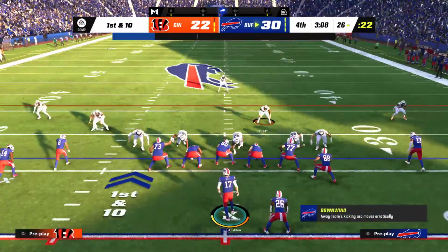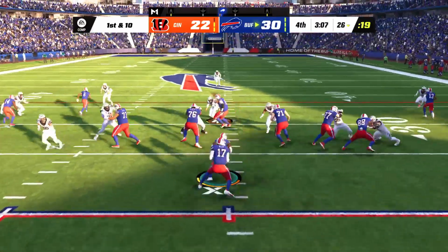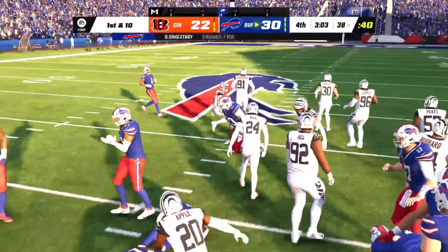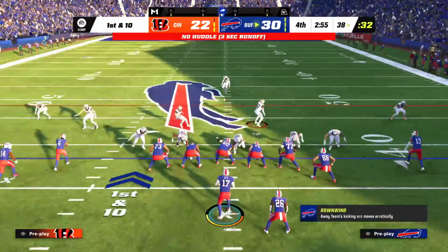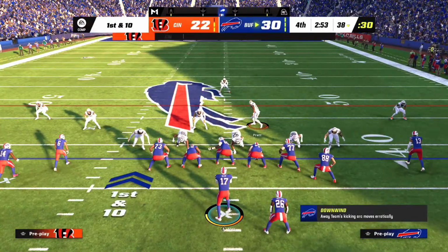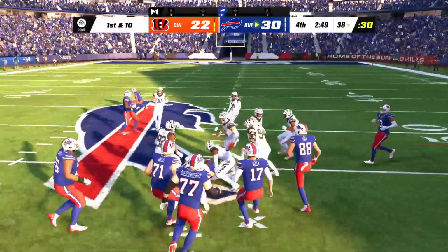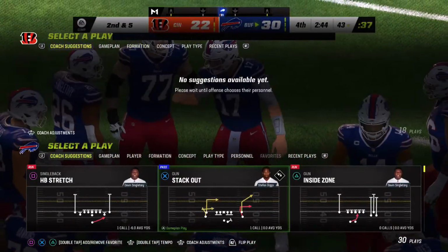Allen and the Bills now with a 1st and 10 at their own 26. He'll give it to Singletary here to start the drive. And he's taken down, but able to slip across the 35. So here's a 1st and 10 at the 38. Singletary again. And he'll muscle his way up to the 43 for a pickup of right around 5.